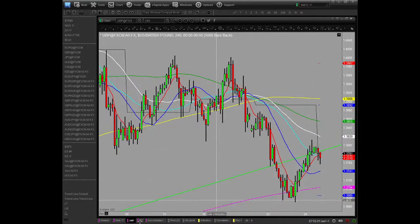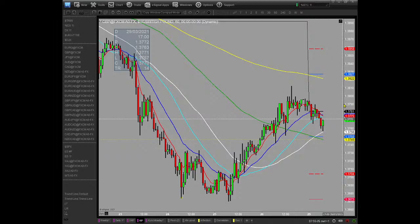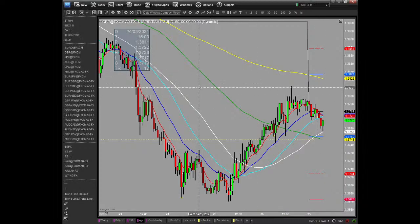It is outperforming to some degree the euro, although it doesn't look like it a lot of the time at the moment, but it has got the potential. And as I say, I'm looking at a bullish flag, maybe a break of the trend at the top there. Could see it pushing further up.